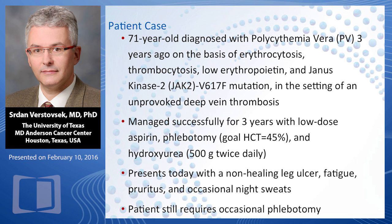Our case is based on a 71-year-old gentleman who was diagnosed with PV about 3 years ago based on the cardinal findings in these patients: elevated red blood cells, platelets, low erythropoietin, and a JAK2 V617F mutation in the setting of unprovoked deep vein thrombosis. As is standard practice, he was managed successfully for several years with low-dose aspirin, phlebotomy with the goal hematocrit of 45%, and hydroxyurea because of his age, 500 milligrams twice daily.